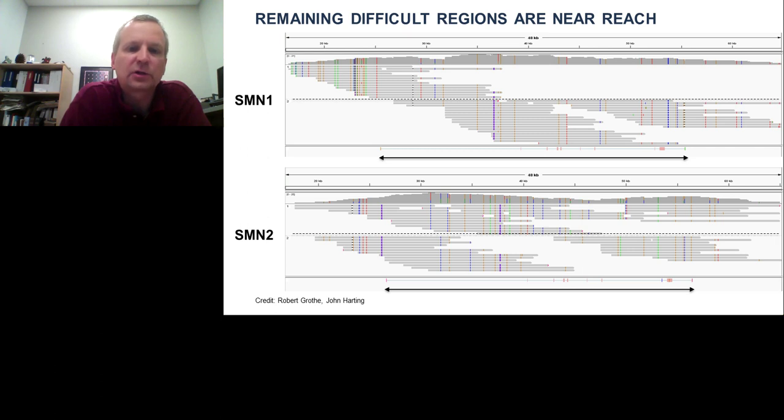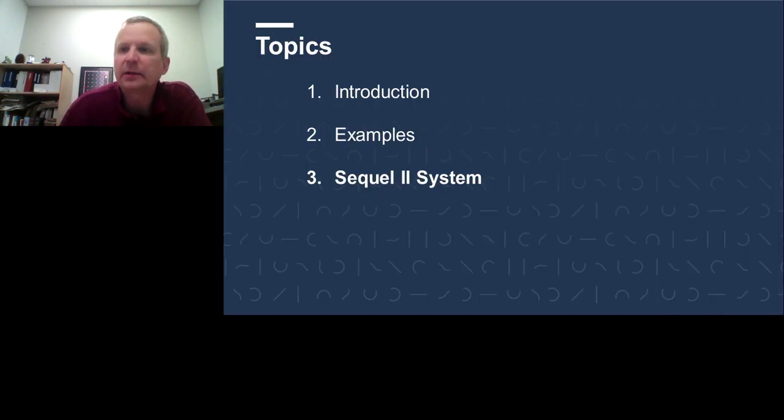These are extremely homologous regions, pseudogenes that have a very high percent identity. And now with the HiFi reads, even those types of regions are coming within reach of being resolved. So then in the last few minutes, I would like to give an update on the latest capabilities that aid these types of examples and more, helping fulfill the goals of precision medicine.